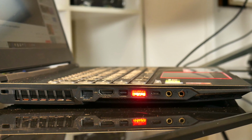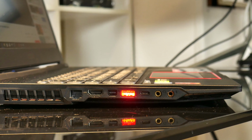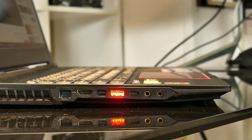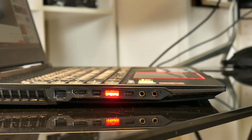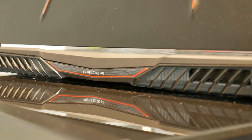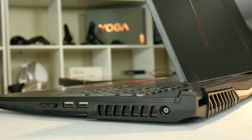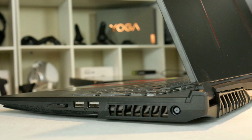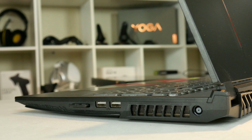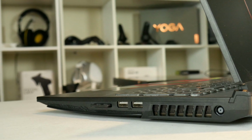On the left side we have a Kensington lock, large air vent, Ethernet, HDMI, which is good for 4K at 60Hz, a mini DisplayPort, a USB 3.1 Type A, a USB 3.1 Type C, and separate headphone and mic jacks. Round the back there are no ports, but the model name Raider is proudly displayed in the centre. On the right we have the power port, which is positioned at the rear, a large heat exhaust, 2 USB 3.1 Type A ports, and an SD card reader that leaves the card sticking out by about 25%.